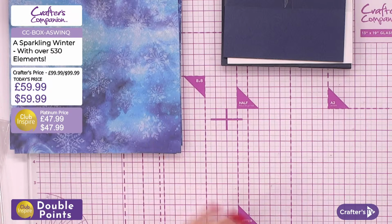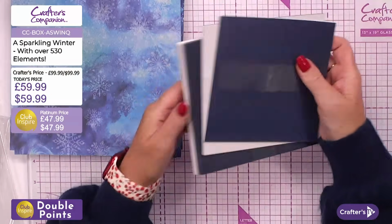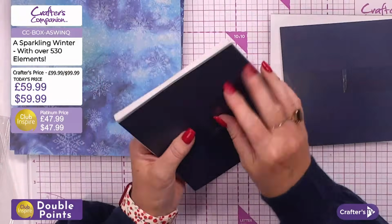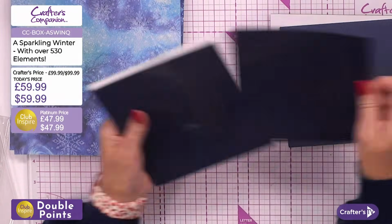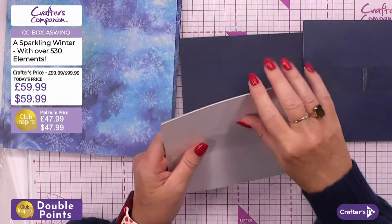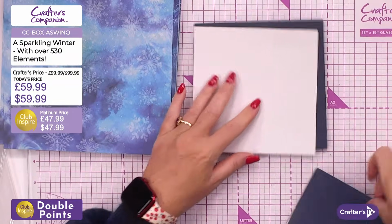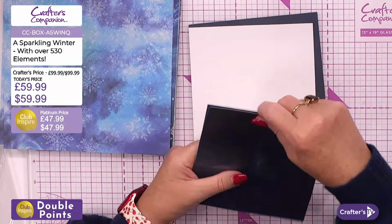Now, the only thing I'm going to bring into play, I'm going to bring in a guillotine just so I can cut my cardstock to size. Oh, okay. And that meaning my papers. So I'm going to start with my card blank. So I'm going to just take one of those card blanks and bring that out. And then we're going to do our mats and layers as well. I love the fact that we've got all these cards to do our mats and layers with. So let's bring all of those in.